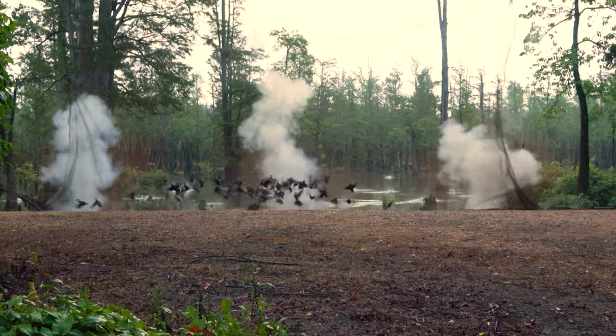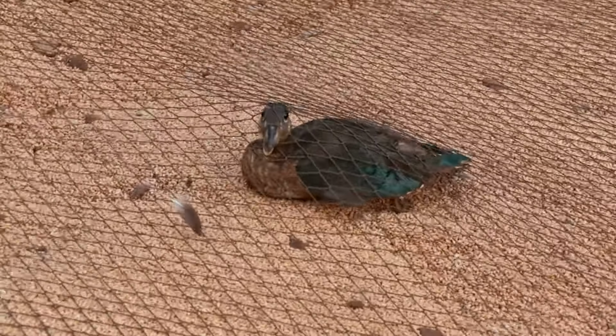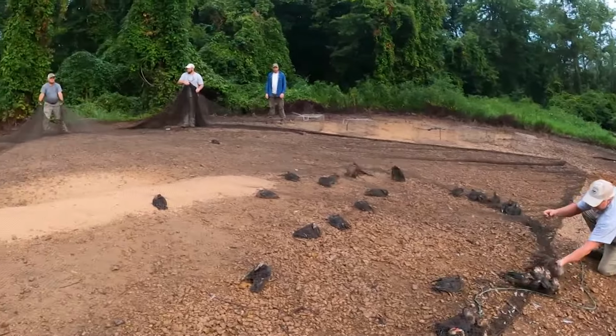Every single time that thing goes off, you know what's gonna happen? It still shocks the crap out of you. So it's a mad dash to try to get these birds out of the net. We want to try to do as little damage to the birds as you possibly can.